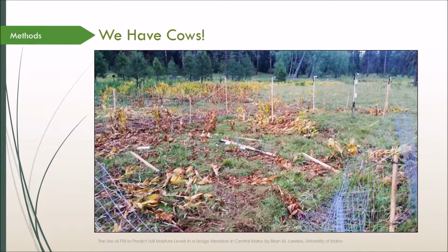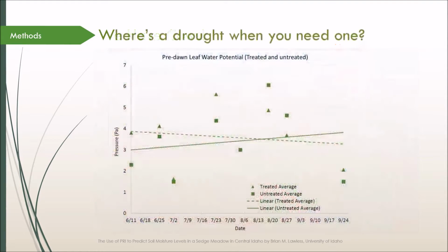Cows ate my research. Oh no. So cows ate my research, and the reason that that's a bad thing is because it meant that we could not do our biomass testing because the cows ate the biomass. But Jan and I went out, we put all of those sensors back in the ground and moved on. The last problem was our dry and wet plants never experienced a dry versus wet difference. There was no statistical difference between the dry plots and the wet plots, so our whole pre-dawn leaf water potential thing couldn't be used either.